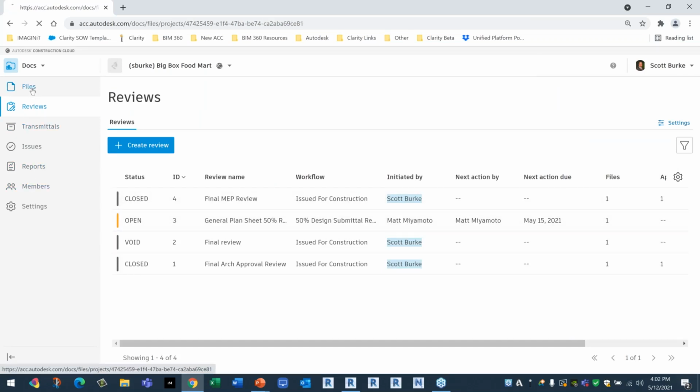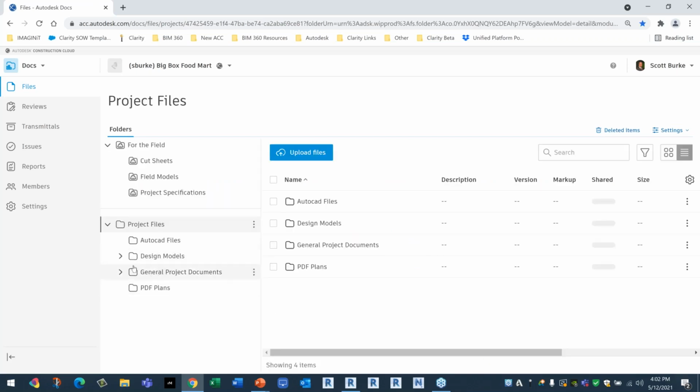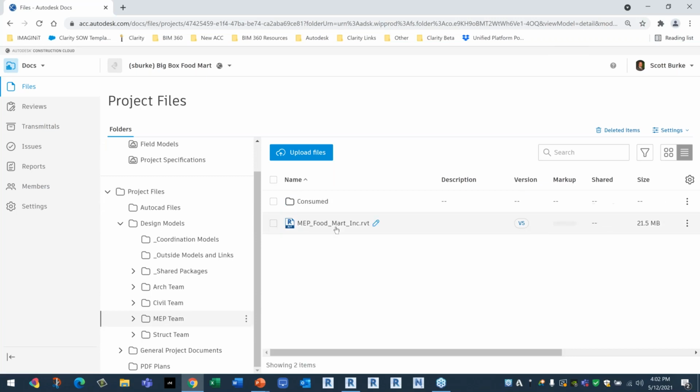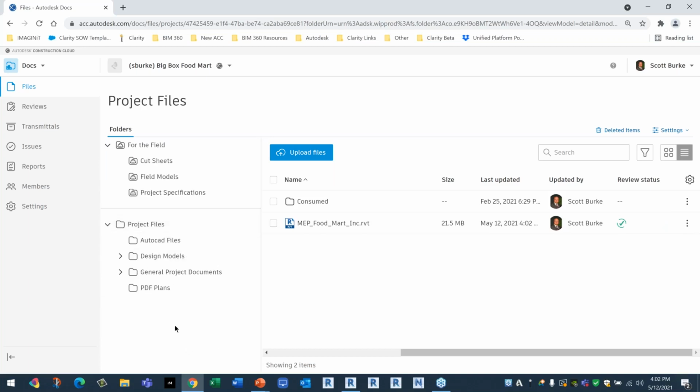If I go back into the files folder once again and take a look at that document, so we go into the MEP team and we look at this document, we can see that the review status here is approved for construction. It's completed.